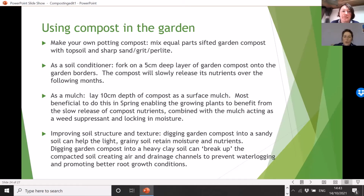You can use it as a soil conditioner, fork on about a 5 centimetre deep layer of your homemade compost onto the garden borders, and the natural food that has built up in there will slowly release itself over the coming months. As a mulch to prevent some weeds from growing and to trap moisture in the soil layer below, lay 10 centimetres of compost as a surface mulch.